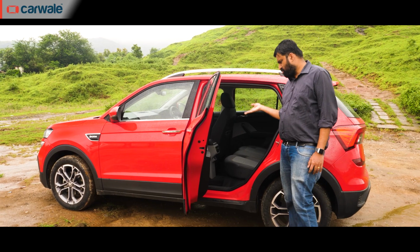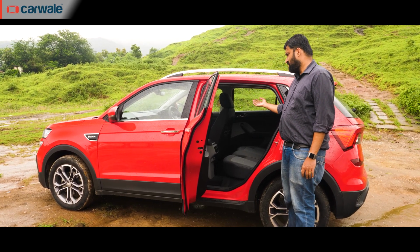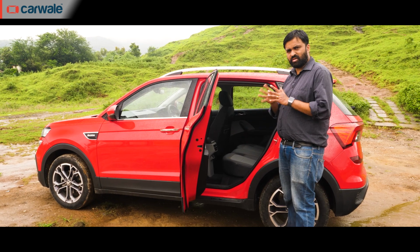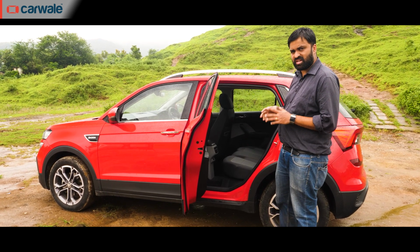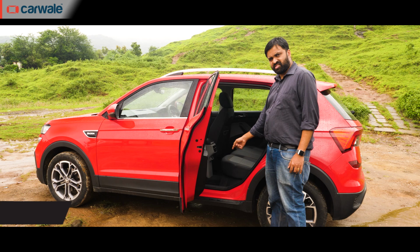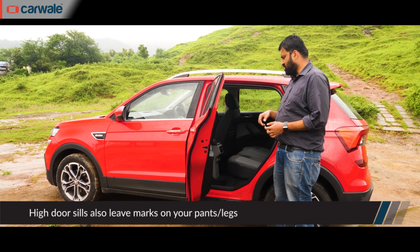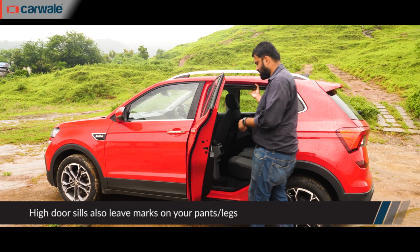Now, in trying to provide additional space inside the cabin, Skoda has lowered the floor and scooped out the roof, but this has created a bit of a unique issue related to ingress and egress. The door sill is higher than the floor, which means that you have to lift your legs just a little bit higher to get in and out, something like this.